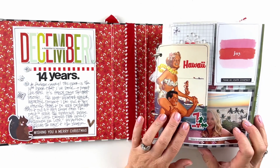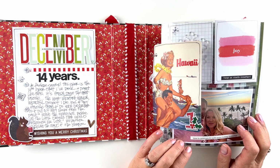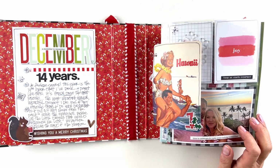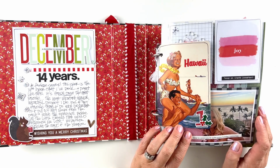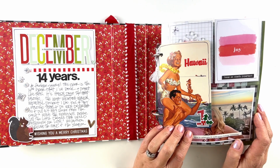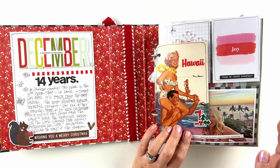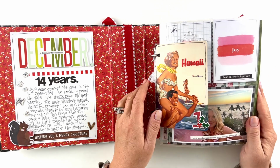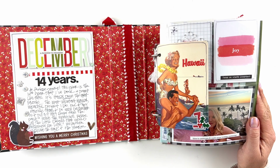So the beginning of December this year, or I should say last year, still trying to get used to the change in the year, found us in Hawaii. My husband has work in Hawaii, and so usually about once a year we end up there, and this year it was December. So definitely a perk of his job and obviously a perk of being married to the wonderful man.